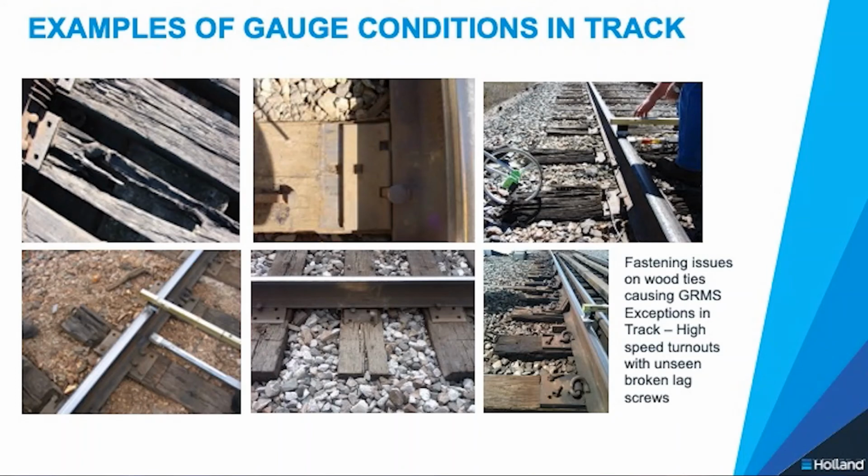This is probably one of the best reasons for GRMS testing and is specific to Holland TrackStar for measuring track strength for high-speed turnouts. The reserve grade strength in an area like this will most likely result in greater than a 2-class drop in speed, where boots on the ground, you'll probably find a majority of broken lag screws about 3/4 of the way down into each tie that spans anywhere from 12 to 20 ties.